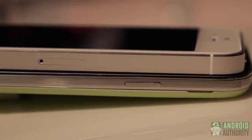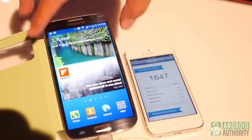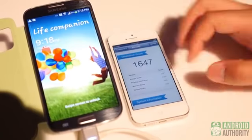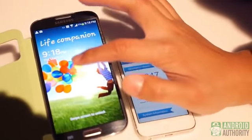As far as the interface goes, you are going to get Android Jelly Bean 4.2.2 on here, so it is fully updated, but you do get TouchWiz on top of it, which does have some enhancements on top of it as well. For example, the screen itself is now able to register not just touches, but also the fact that your finger is close to the screen. So, as you can see, I was able to swipe in.